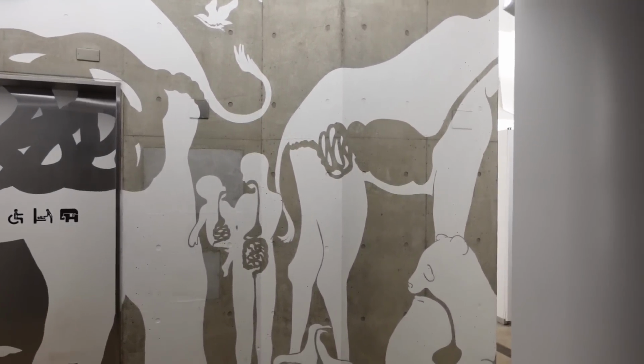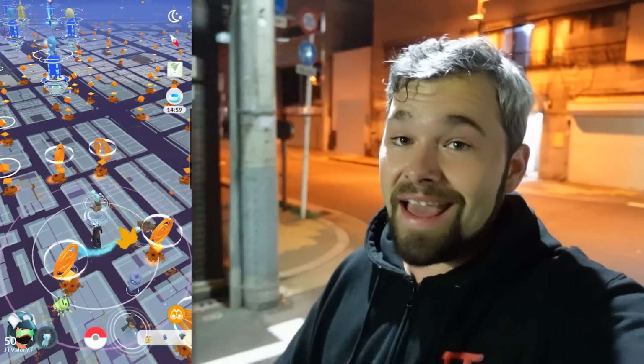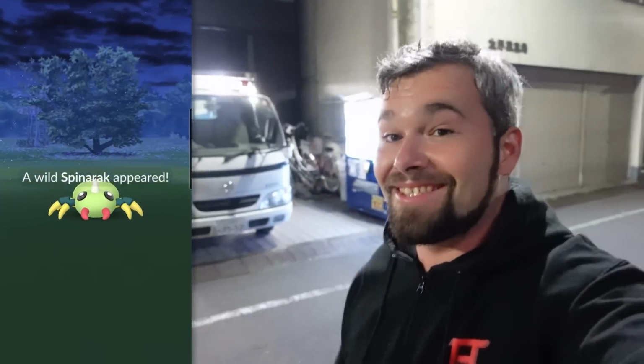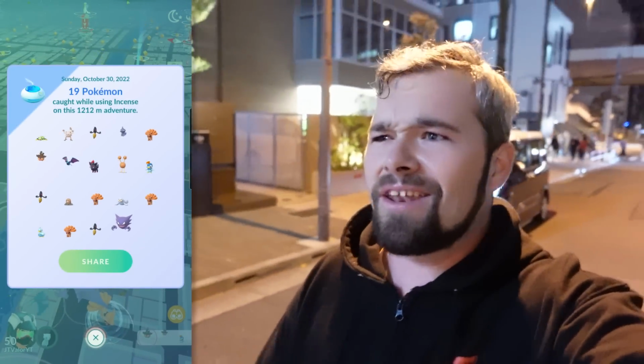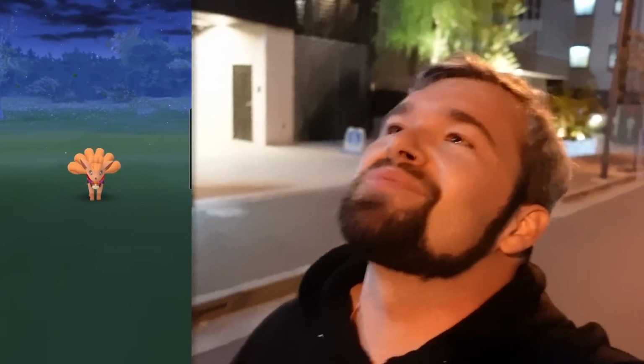Isn't that just great? Let's see if this ramen luck passes to the daily incense. Let's see a Galarian bird today. I want to see one in Japan. But the first one is gonna be a Spinarak and not a shiny one. Looks like the ramen luck doesn't go that far today, but quite a few Vulpixes, which is cool, and a few Pokemon that ran. I had more than 19 for sure. And also there's a Vulpix right here, so why not, right? Oh man, I just wanted to get one.